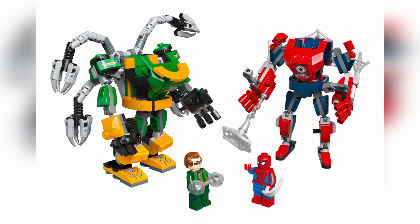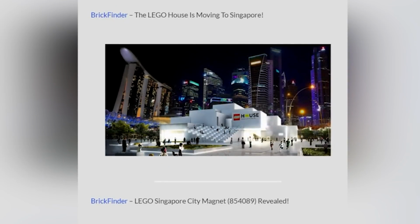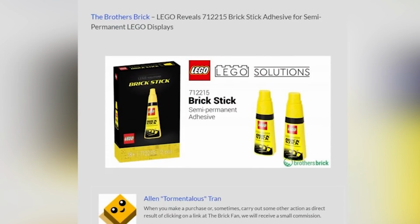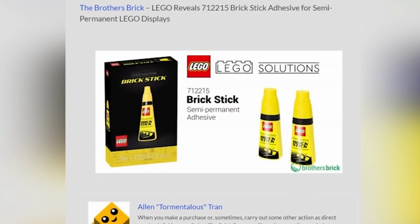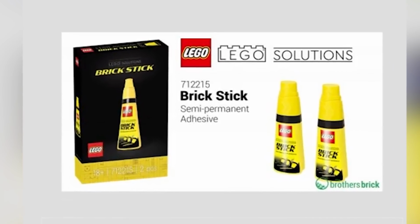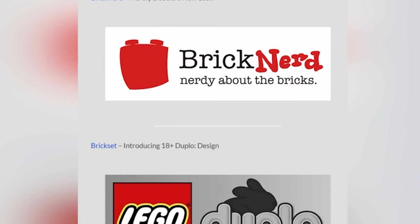Alan Tran at thebrickvan.com has a fun article about all the different April Fool's Day pranks that the different LEGO media channels pulled off. My personal favorite one was from Brothers Brick, where they talked about a new Brick Stick solution, which is a LEGO branded glue for specifically sticking your bricks together forever. There's some good ones. You should check it out if you got the time.